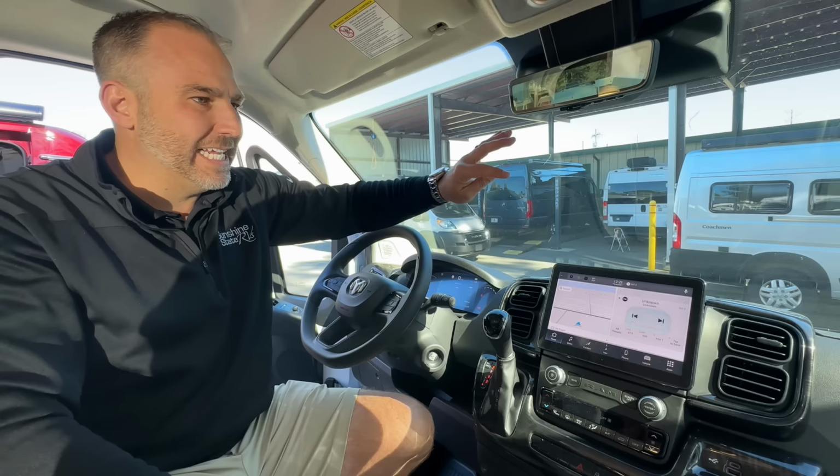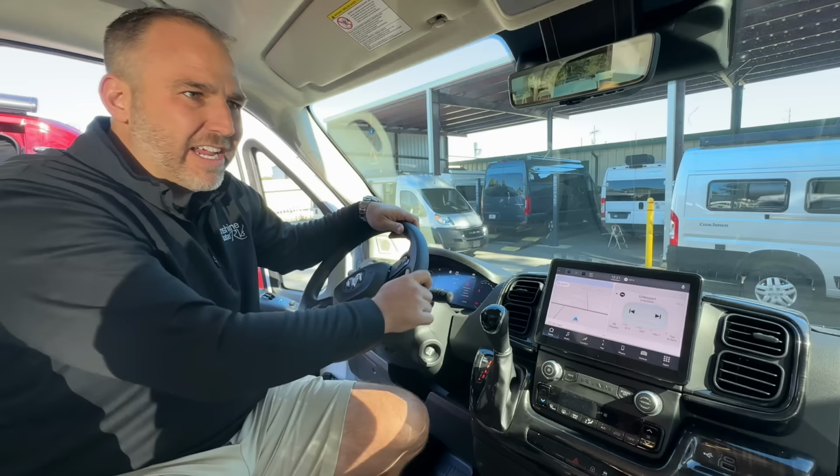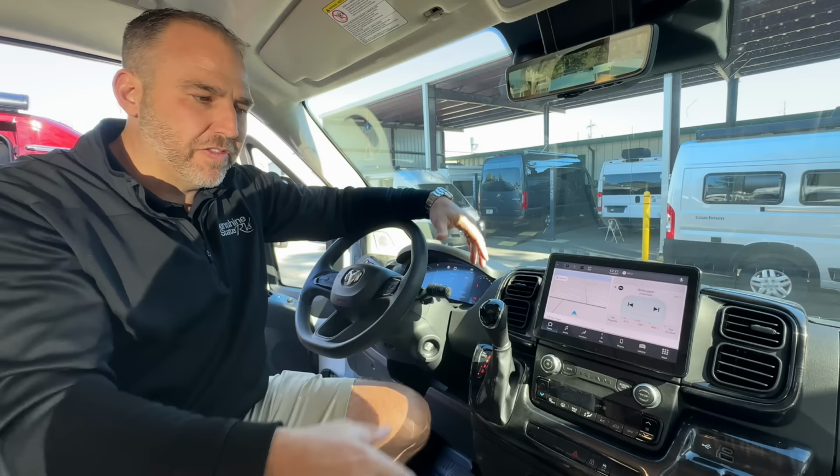A Mercedes, Ford Transit, ProMaster. I mean, ProMaster has a 9-speed transmission now. Wow. Oh, it's so comfortable. Like, the steering, it has blind spot assist, crosswind detection, all kinds of great safety features on these Class Bs.